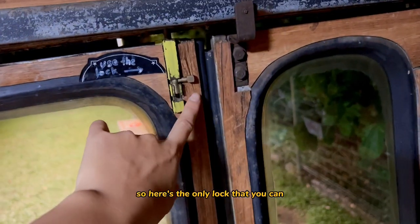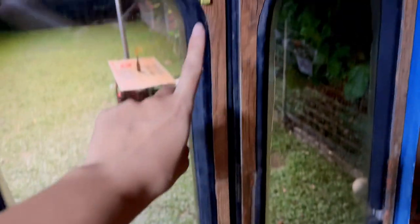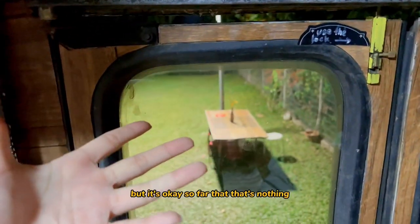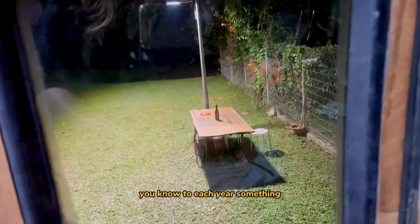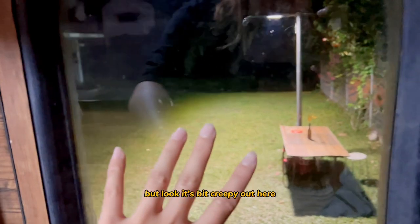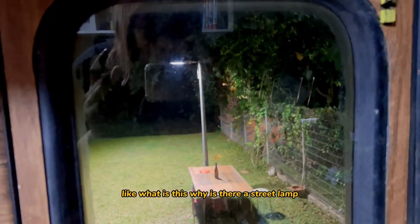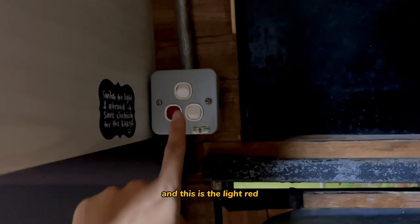So here's the only lock that you can lock from the inside. There's no padlock or anything. And there's a little gap here so mosquitoes will come in. But it's okay so far, like there's nothing too itchy or something. But look, it's a bit creepy out here. Like, what is this? Why is there a street lamp in the backyard? That's so weird. Anyways, and this is the light, right?